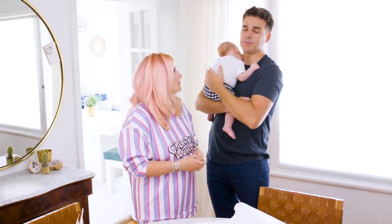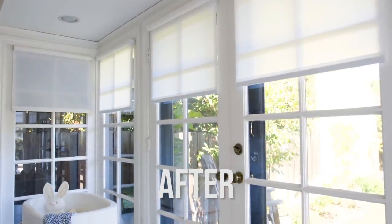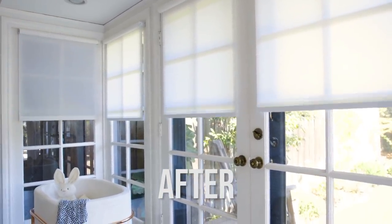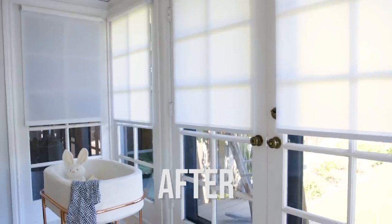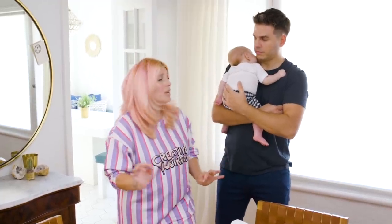My favorite thing was the motorized roller shades. That was key because we have all of those French windows and the French doors that lead out into the backyard. We didn't want to do curtains, it was going to be too cumbersome, and the roller shades are low profile and perfect, and the fact that they're motorized makes it so easy. We don't have to crank them open and shut.